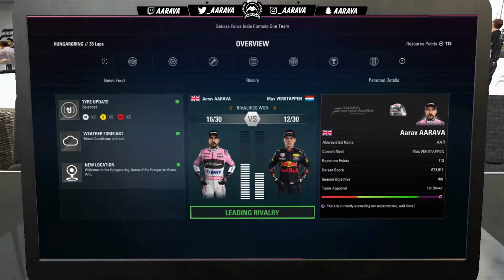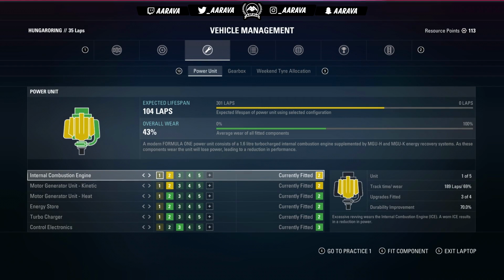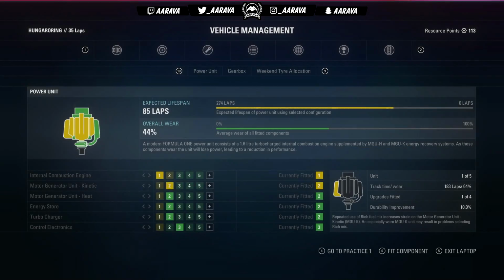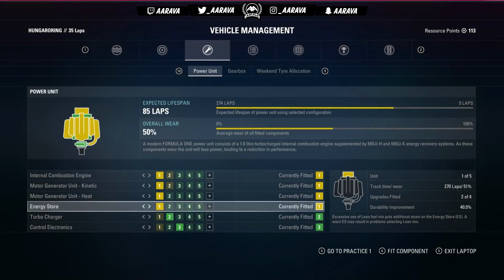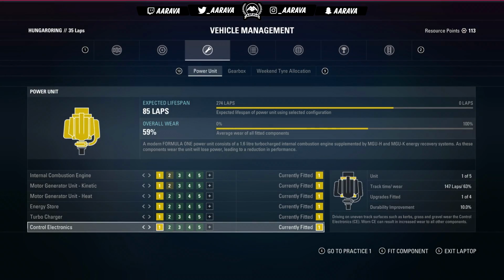Aarava here, and welcome back to my F1 2017 career mode, episode number 91 today for the Hungarian Grand Prix in Season 5. We can see here on the engine, we're pretty damn good now. We're officially over the halfway mark of the season now, and so that should mean we're theoretically going into Column 3. The only component we are doing that on at the moment is control electronics.